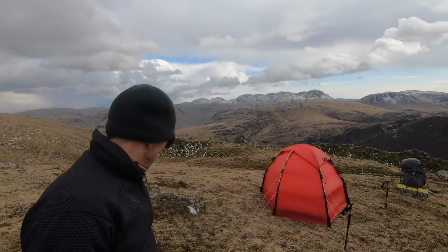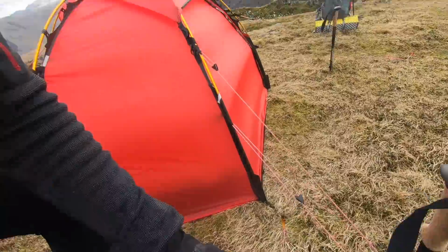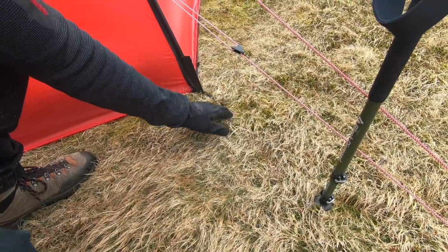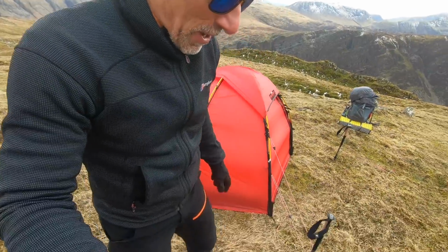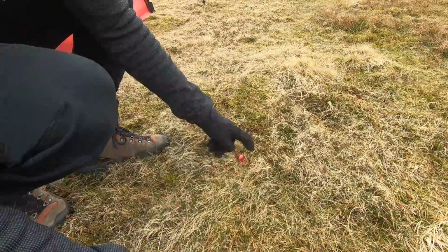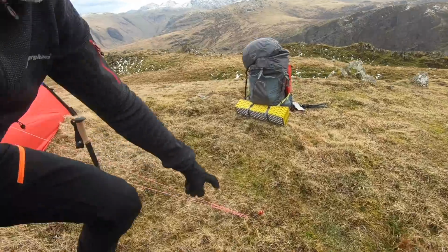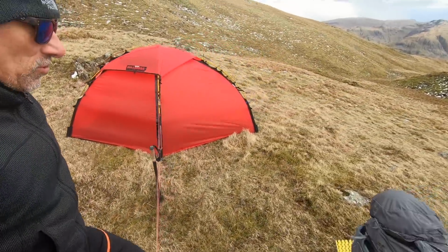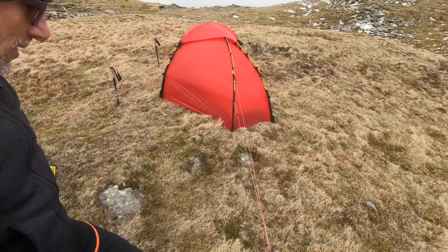Not bad. So I've got the standard Hilleberg pegs on the fly sheet there. I was struggling to get them in. It is still quite rocky underneath this pitch, so I've had to move them around a bit. And then I've got the 9-inch Easton pegs on all the guys. See that one, I can't get it in fully, but it'll be right enough. So they're nice long 9-inch pegs, and they get a good grip in the ground, so there were no problems with them for sure.